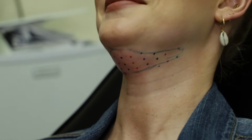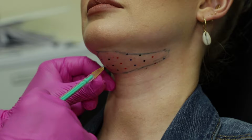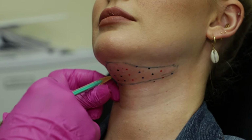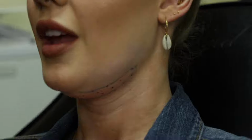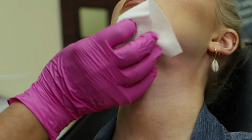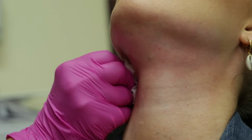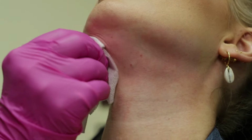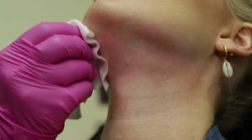Right, exactly. As I go back and I go in between the dots a little bit, so we got every area here. And we are done. See, she's got one tiny little bruise there, but it's not going to last long. I put some fluid in, so she is a little swollen now, but the majority of the swelling is going to occur afterwards, like tomorrow morning.